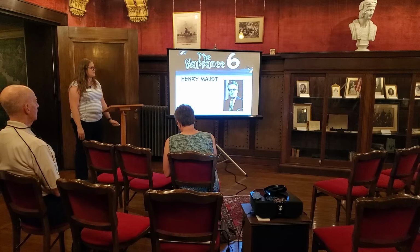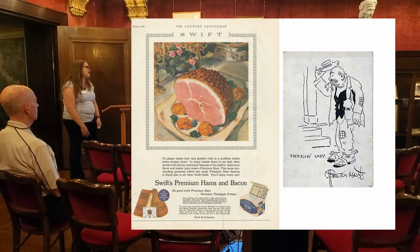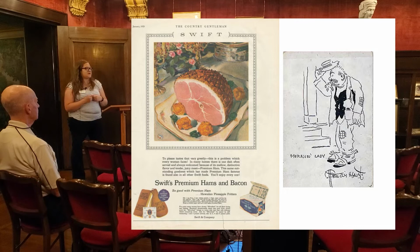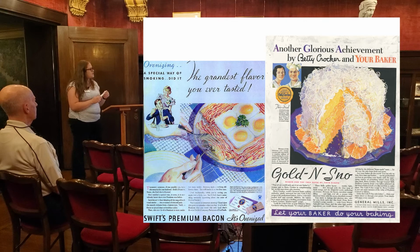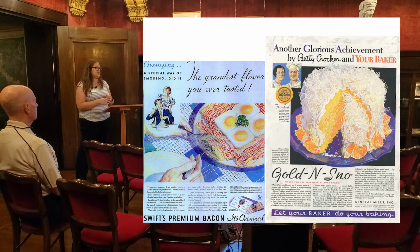So there's an example of a Swift ham that he would have painted. The Morning Lady is one of our only cartoons that we have that was drawn by him, and it's actually a little tiny postcard. And then here's some examples again for Swift and Company, and then General Mills, which the pictures don't do justice as they do in person.